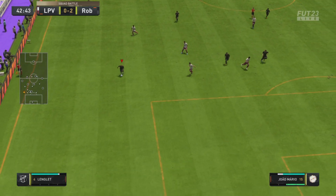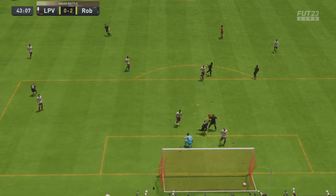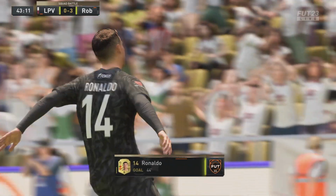Well, the elite moving the ball forward. What can they do from here? It's there for him. A goal! And it seems they're truly cruising to victory here.